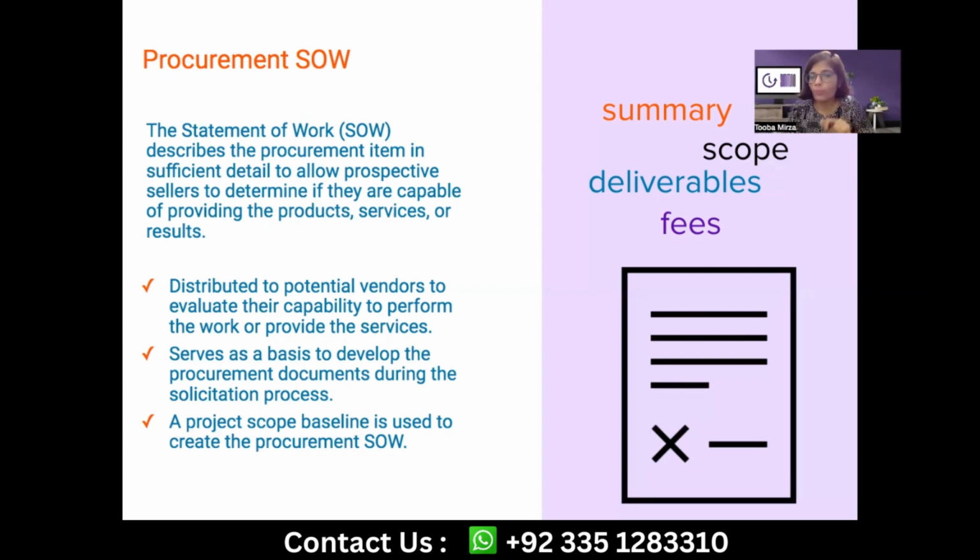But this last pointer is important. The scope baseline. Now we all know what is scope baseline. Scope baseline is that document which sets the baseline for your scope. It's a long version of your scope statement, and your WBS and your WBS dictionary, not work packages. So that baseline can be taken as a primary document to get to know about the subset of the work which is going to be awarded as a procurement contract to some other seller organization. Pretty much possible that your procurement statement of work is coming as a subset or as a part of the scope of work from your primary scope baseline for the whole project.